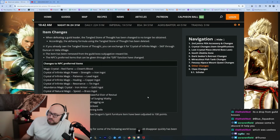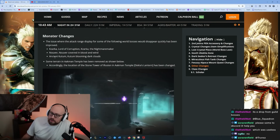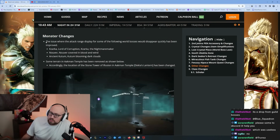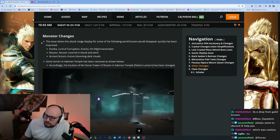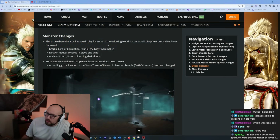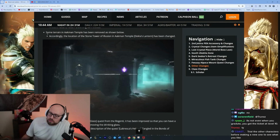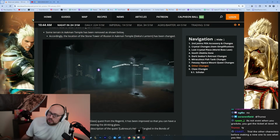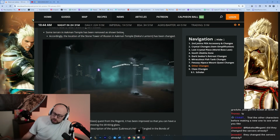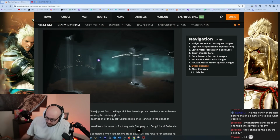It's for guild bosses. Yeah, I have no idea, guys. Yeah, I don't know. Nor do I care. Monster changes. All right, this looks like Dekia Achman. The issue where the attack range and display of some of the following world bosses would appear quickly has been improved. Okay, so they improved the world boss stuff. Some of the terrain in Achman Temple has been removed as shown. Okay, so Achman's easier to grind now. They should have removed this terrain like years ago.